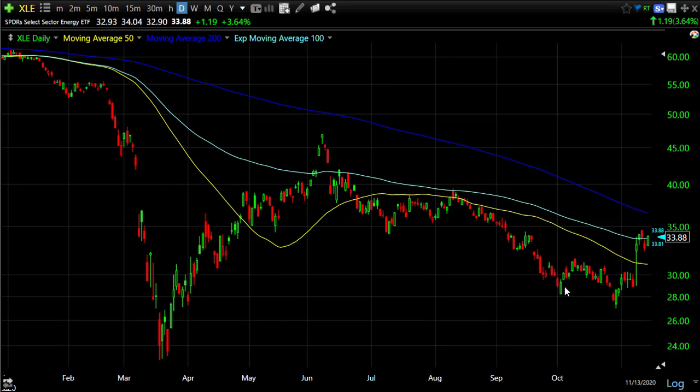You can see it's been just horrible, horrible, horrible since this last value rotation over here, the second week of May into the first or so week of June. Been horrible. This is this week. So it broke above the 50-day moving average and it kind of got hung up here at the 100-day. And we have the 200 that is trending down. So that's likely to be resistance. Point is, big week for energy.